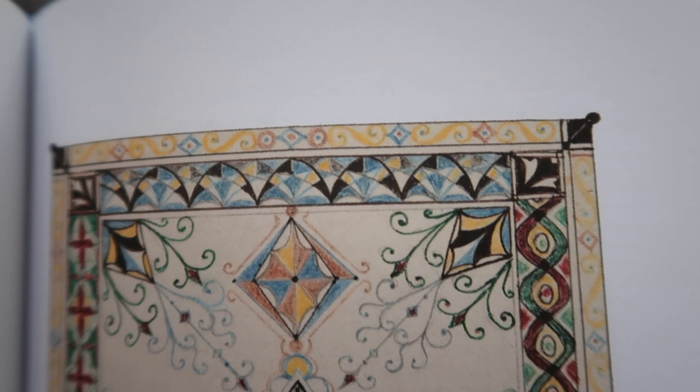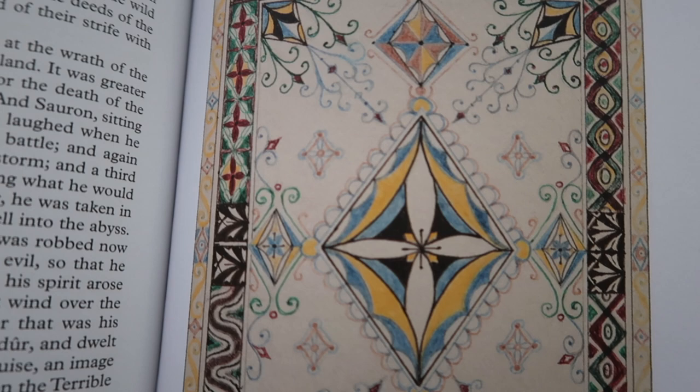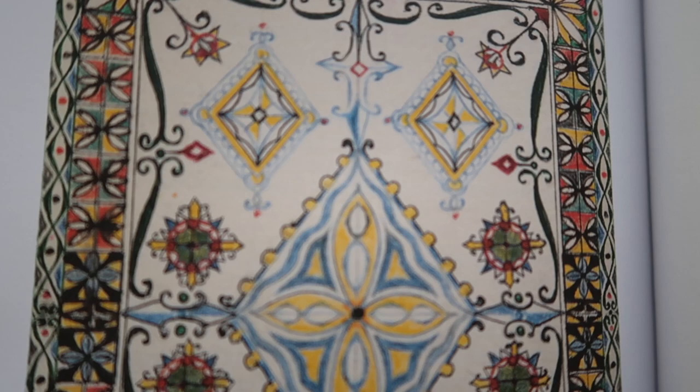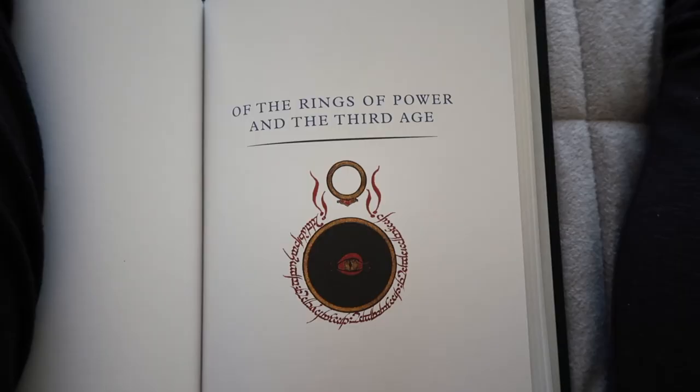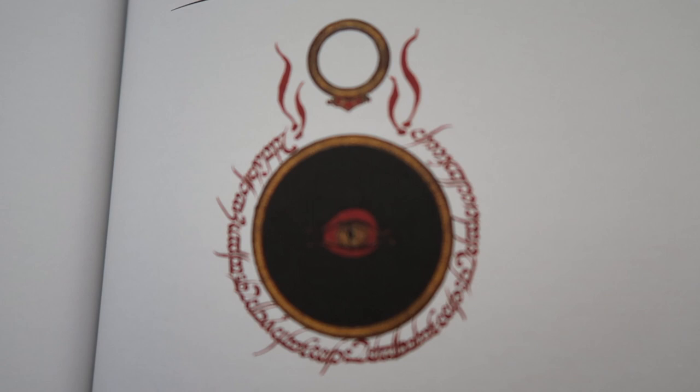Númenórean carpet. Nailed it. Look how pretty it is. Whoops. Sorry. Next page, 268. You have another version of a Númenórean carpet. Númenórean carpet 2. I guess you can never have enough, right? So pretty. Page 271. This should look familiar, right? It's the front of the Lord of the Rings special edition.